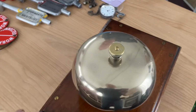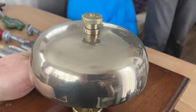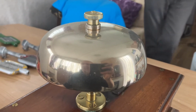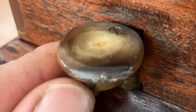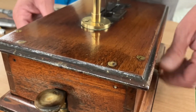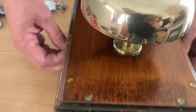So that was a mushroom bell. Yeah, mushroom. Some call them round domes. It's an early one again because it's got the brass stem on there rather than the crucifix. So it's had some fair use on that handle. Yeah. I believe this one's made by a contracting company called White's, if I remember rightly. They did tend to stamp inside the bases.